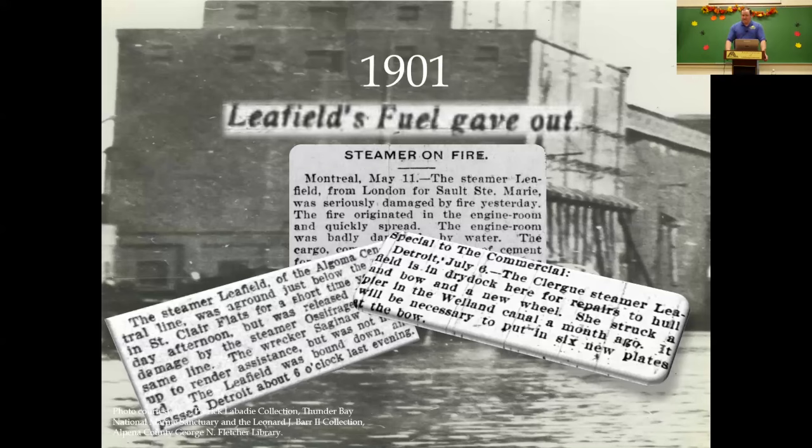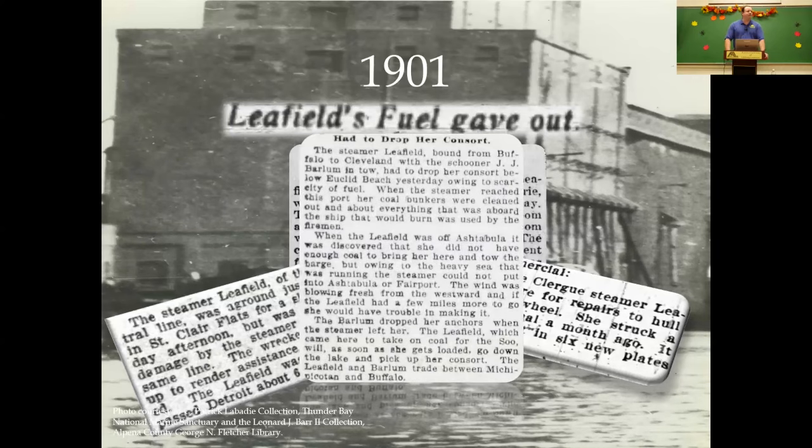One interesting headline that I don't see very often is about a boat's fuel running out. The Leafield was underway from Buffalo to Cleveland in the middle of Lake Erie, towing a barge, which was the norm for the day. Right, these steamers would pull 2, 3, sometimes even 4 barges, typically old schooners that had been cut down.